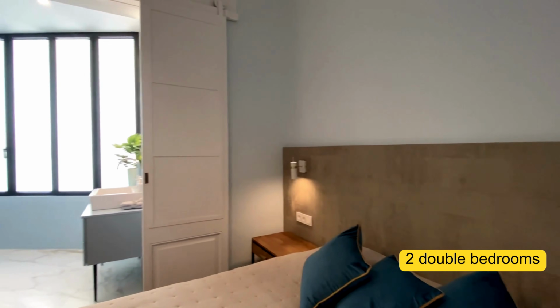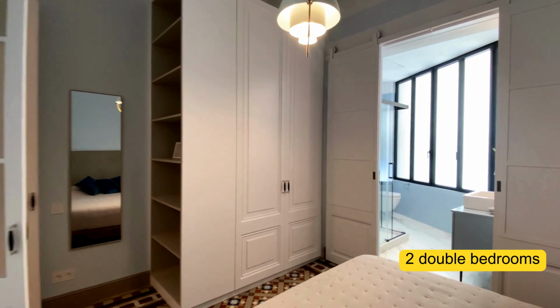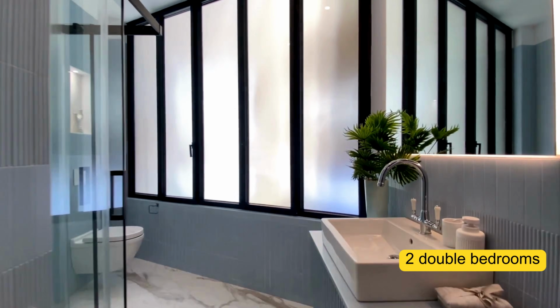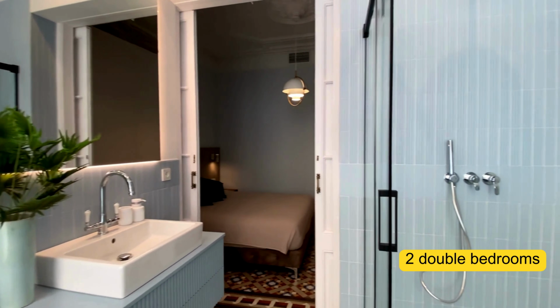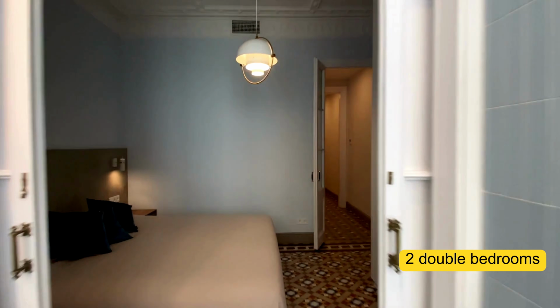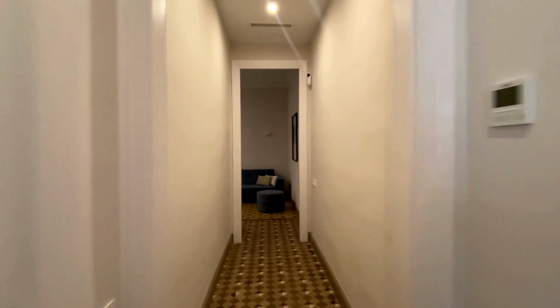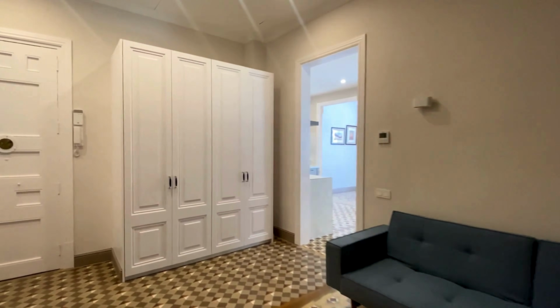A lot of light coming in as well in the bathroom, but if you want to sleep, you just close these sliding doors and it's dark. You see here as well, very spacious, very modern. There is ducted air conditioning and heating in the apartment. Nice. We go back to the entrance, library area now, and to the most beautiful part of the apartment.